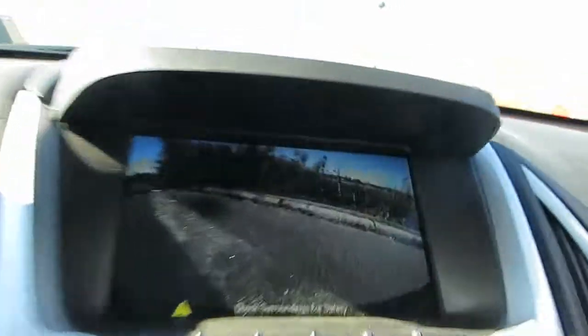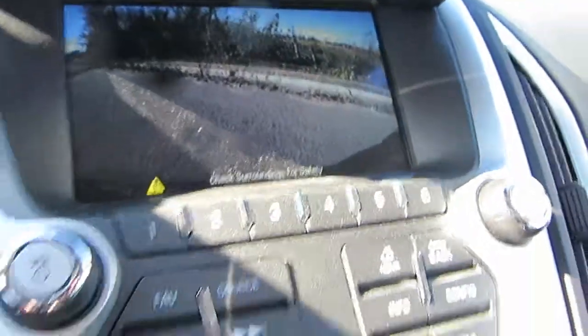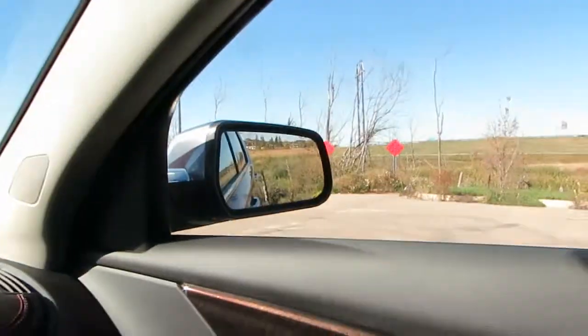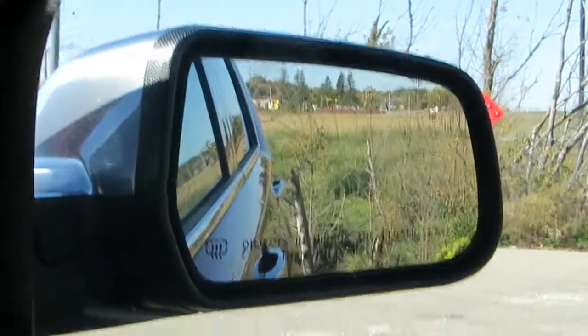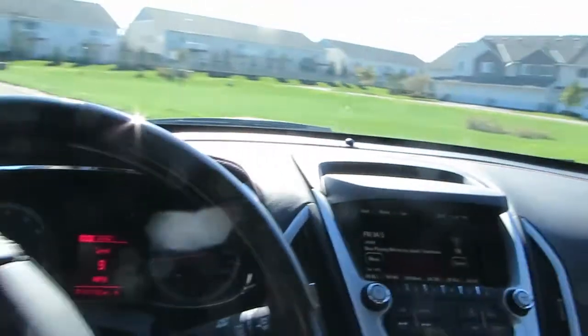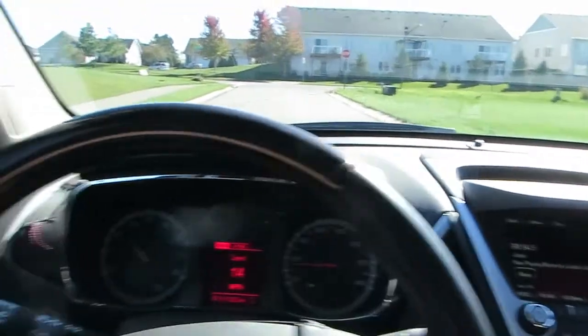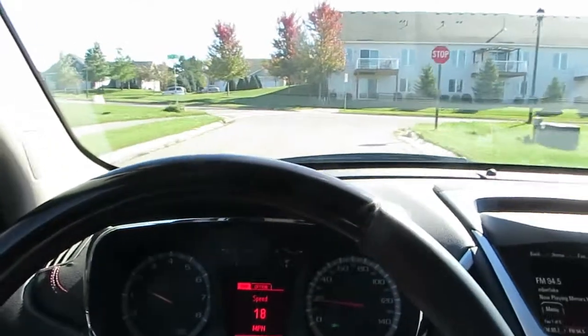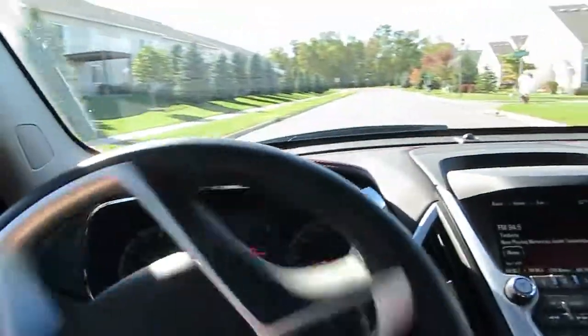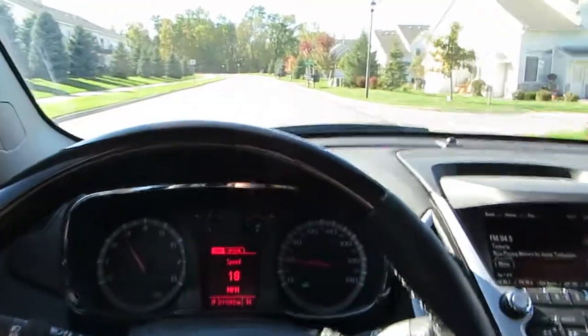And we'll go ahead and put it in reverse, and you can see the backup camera comes on. Now this does also have, you watch here, you can see the mirrors tilt down. The mirrors tilt down when you put the vehicle in reverse automatically. You can shut that feature off or do it just the driver's side or just the passenger side, however you'd like to do it.